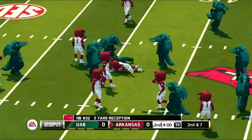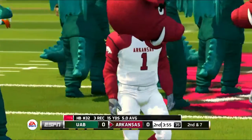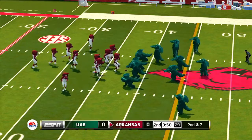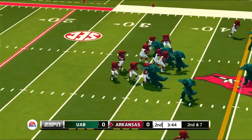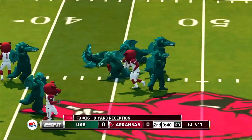Complete, brought down, nothing doing. That'll make it second and 7. Second down, 7 yards to go, ball on their own 37. 51's Mike. Mike's 51. Dog, 4. And he's tackled at the 47-yard line.